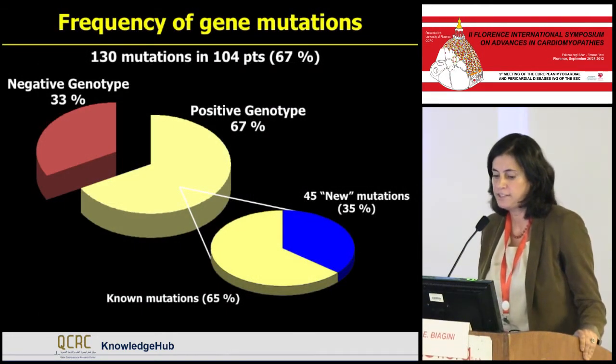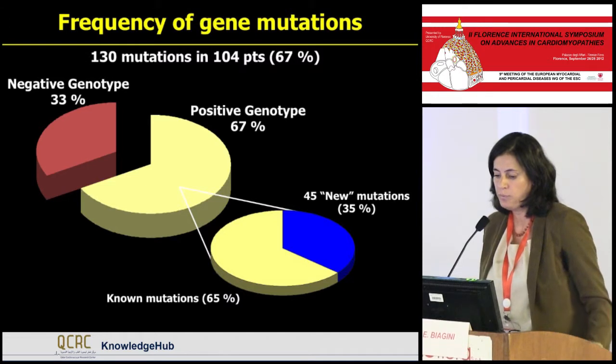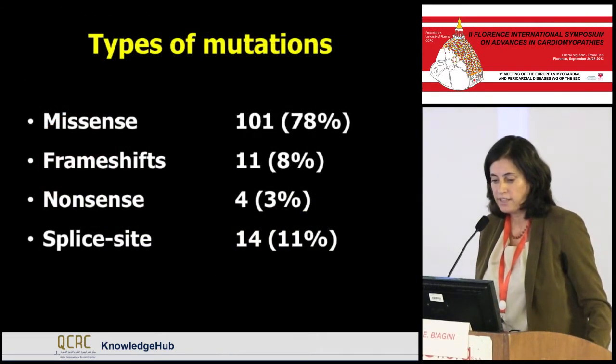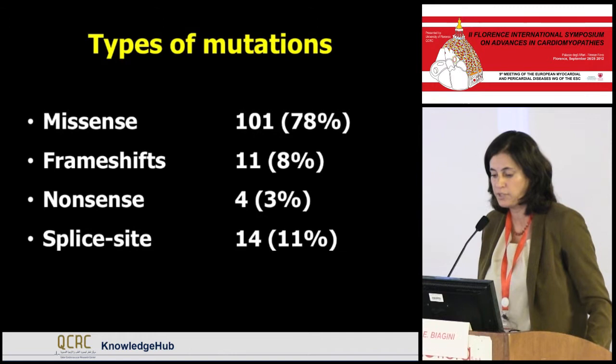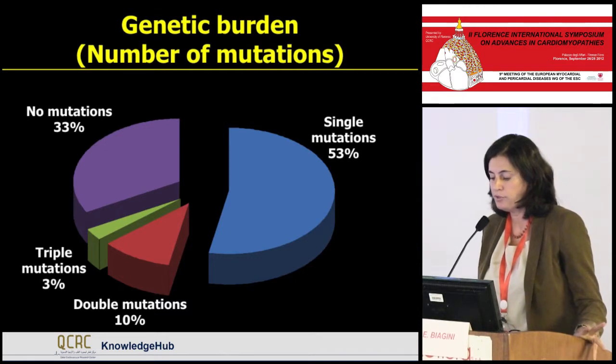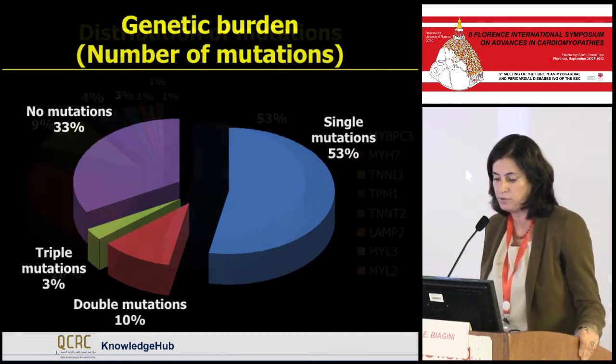We found 130 mutations in 104 patients, almost 70%. That means that even looking for 10 genes, a third of the patients had a negative genotype. Among patients with positive genotype, 35% had a new mutation, so not previously described. Most of these mutations were missense, followed by some frameshift, nonsense, or involving the splice site, but almost 80% were missense. For what concerns the genetic burden, around 50% of the patients had a single mutation, whereas 13 patients had multiple mutations, 10 double and 3 triple.